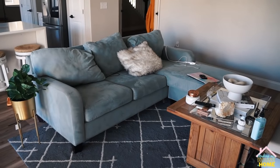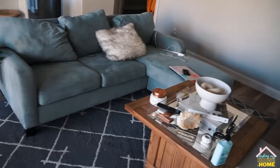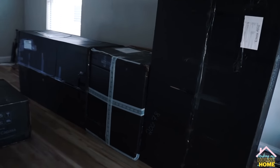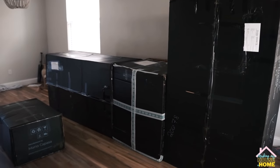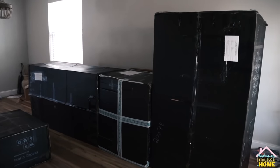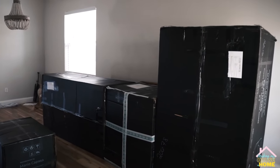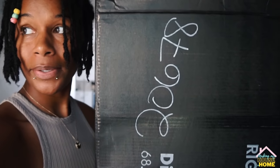So with that being said, y'all, we got a new couch for the living room. We got a new couch for the house. And we are gonna experience this together. Come on. Now brace yourself. I did not expect these boxes to be so huge. But this is the Valyou Feather Sectional. This is the Mario Capazza collection, and it is absolutely beautiful. Now, I have not seen this up close and personal yet. Y'all know how I like to do first impressions unboxing, me experiencing it for the first time with y'all. So that's what we are about to do. When I tell you the boxes are big, the boxes are big, but I'm excited.